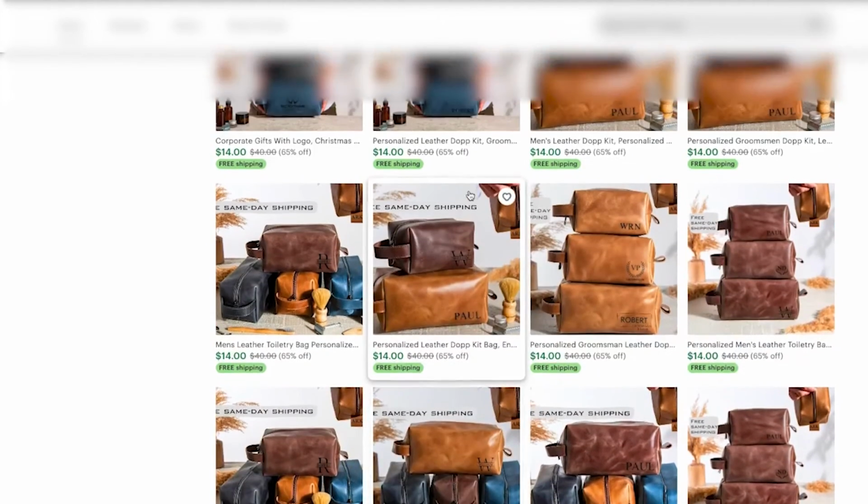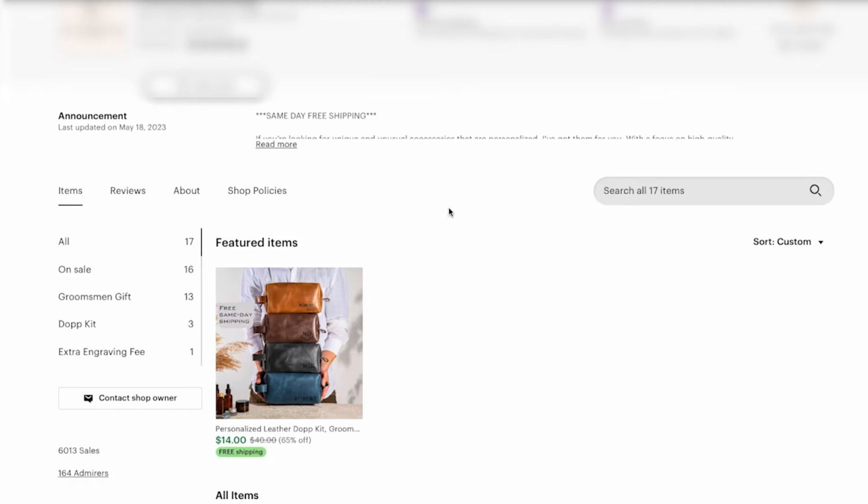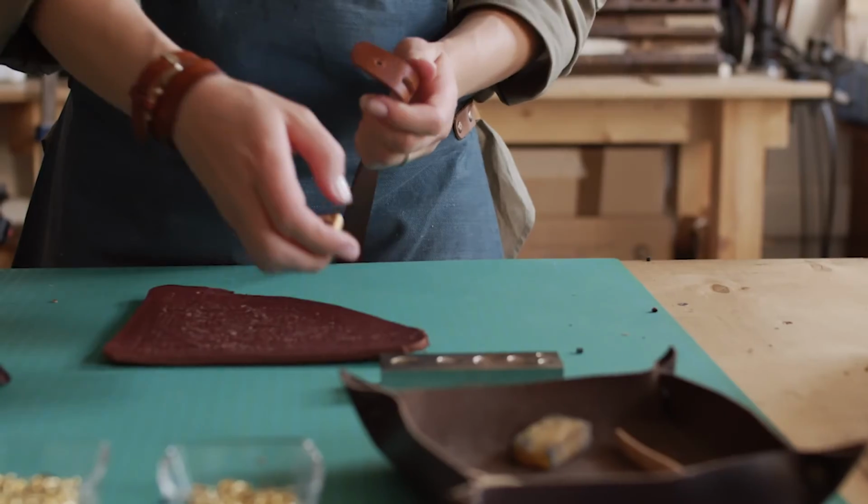But really, they're just limited to bags. So you could launch way more than just them because they only have 17 listings, which is actually really nothing in the grand scheme of things. You could do bag tags, you could do belts, anything with leather that could be personalized. So that's a huge opportunity for such a young shop.